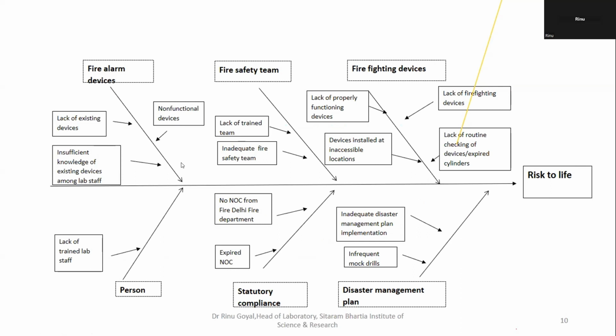Please write in the chat box: did you listen to this fishbone chart on fire-related risks or not? Otherwise, I will repeat it fast. Please write in the chat box. Was it clear? No, ma'am. Okay. So I'll just briefly tell. From the starting only, I will take up this.